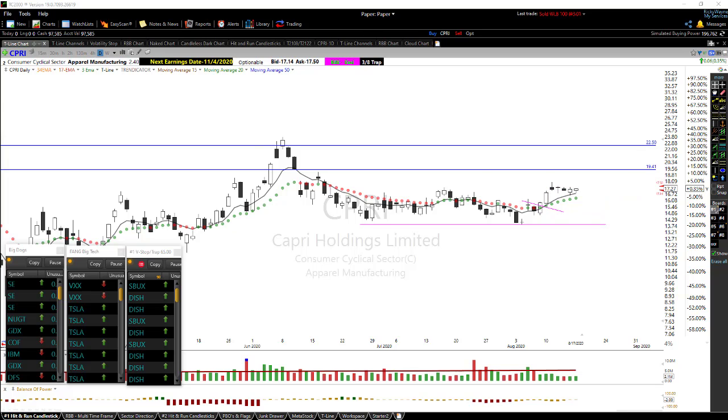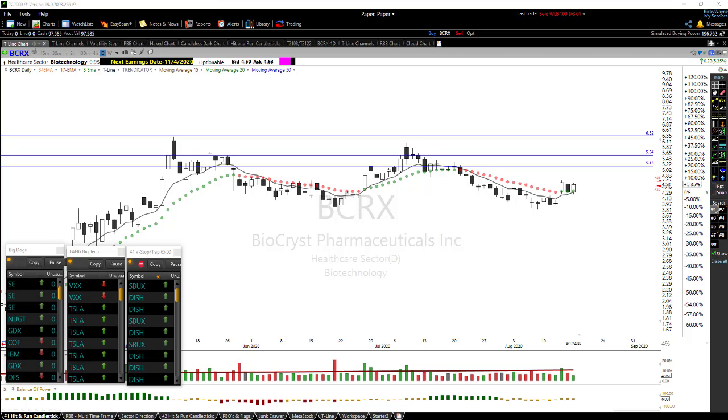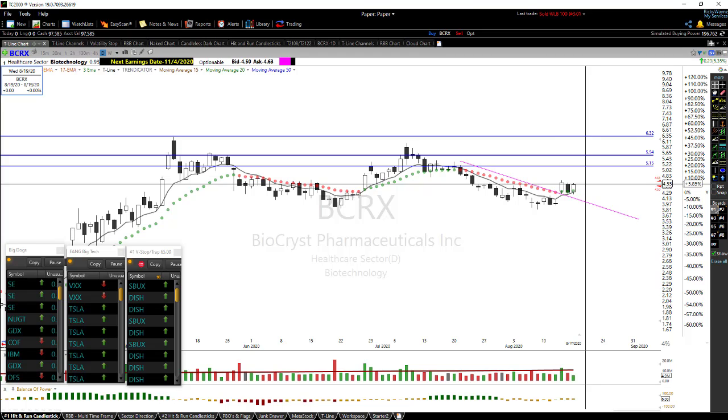BCRX. Great little gap up, and the 3 bars have held up well above the trend indicator. So what I'm kind of looking for here, we've got that trend indicator downtrend. We're over the trend indicator now. What I'm looking for is follow through, followed by about 515, 550, then maybe 630 up here on BCRX.